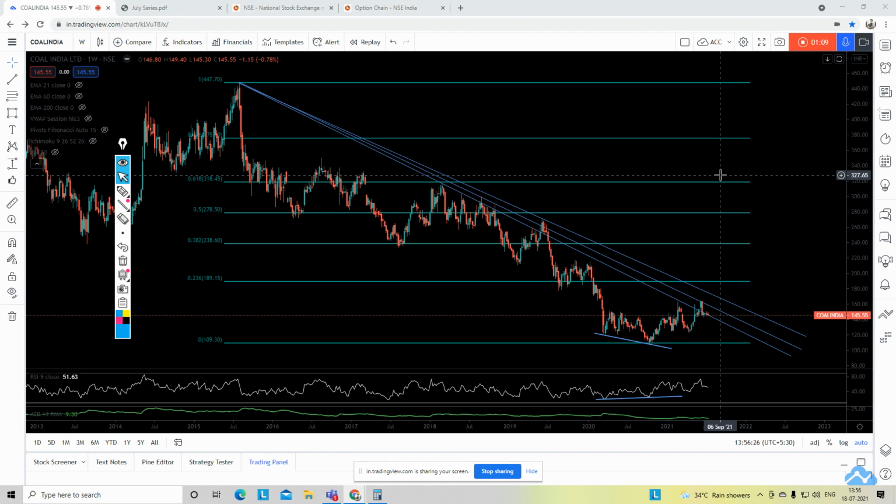There are a few criteria we find in the weekly chart, because weekly charts are always better to evaluate a multi-bagger stock, or a stock where we would like to find a run up of 15, 20, 30%. Because in a weekly chart, the longer the price action takes to create the formation, the larger the data and the more the reliability. So on those grounds, this is the weekly chart of Coal India.